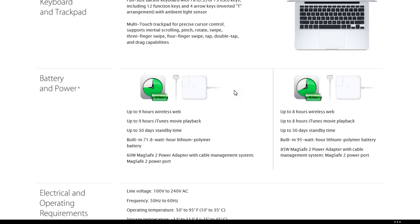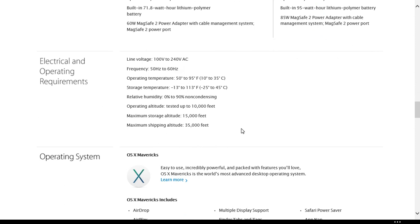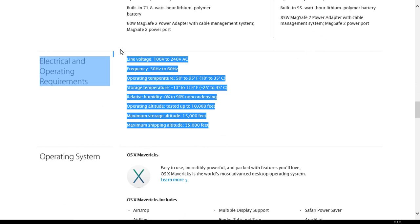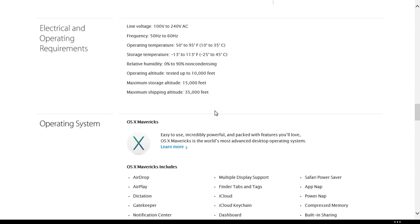Again, Dell XPS has the same capability. It's basically just splitting hairs here. Battery power, they're basically the same as what you can get on a Windows laptop that's going to be $400 cheaper, but we won't go into that debate like I did last time. Again, electrical requirements, no one gives a damn about them. I'm sorry, but most people don't care about electrical requirements for a computer.